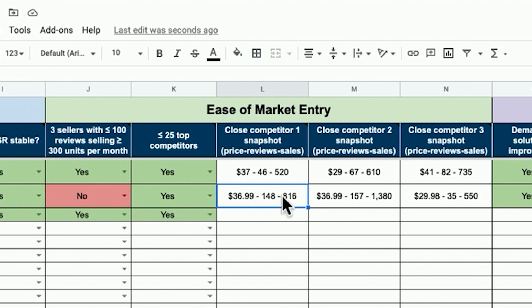Well, one way is you want to take what's called an aerial or airplane level snapshot of the potential. This will help you to get out of the weeds for a second and just recheck your thinking to stay as objective as you can. Look at these next 3 columns. First one says close competitor 1 snapshot.